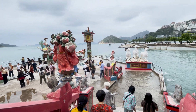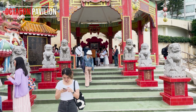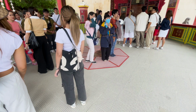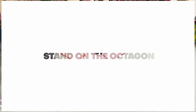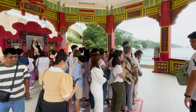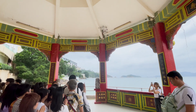There's lots of other statues on this side of the bridge, which we'll get to in a moment after we have a look at this octagon pavilion, which is all to do with feng shui because of its position and being able to receive positive energy. Inside the octagon pavilion, there's an octagon in the centre of the floor where you stand here to pray for blessings. And apparently when you stand on this spot and make a sound, the sound will echo, and it's believed that your prayers will be heard all the way to heaven.